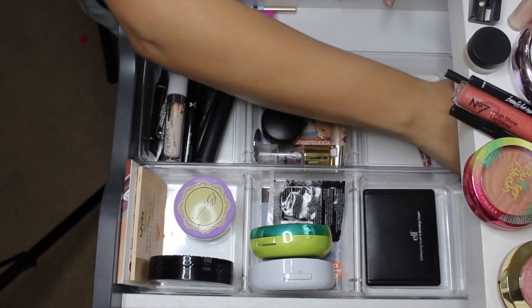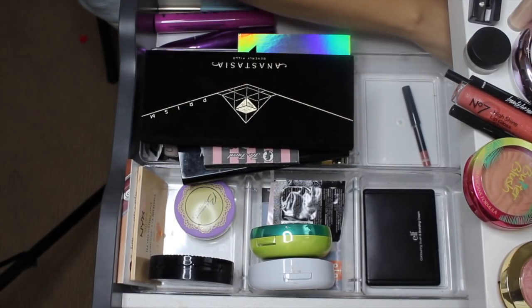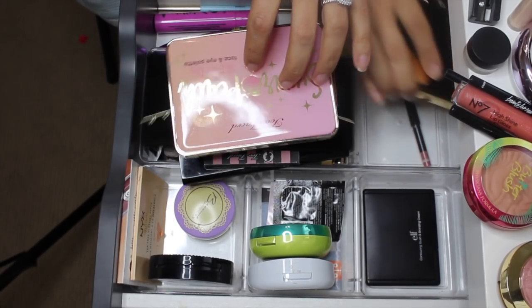Okay, now let's talk about all the other stuff that's in here. Quite a bit. I don't know what I was thinking last time I shopped my stash. It was a lot of products.